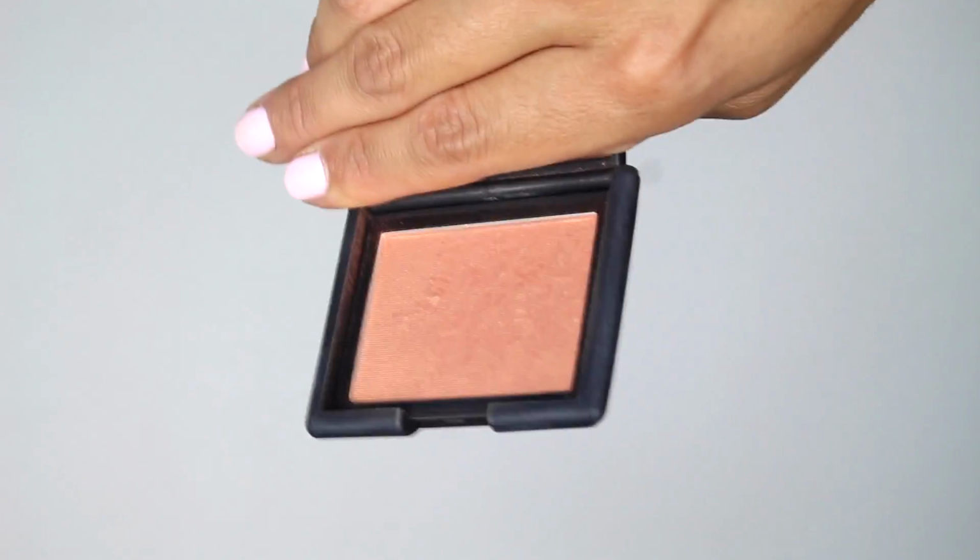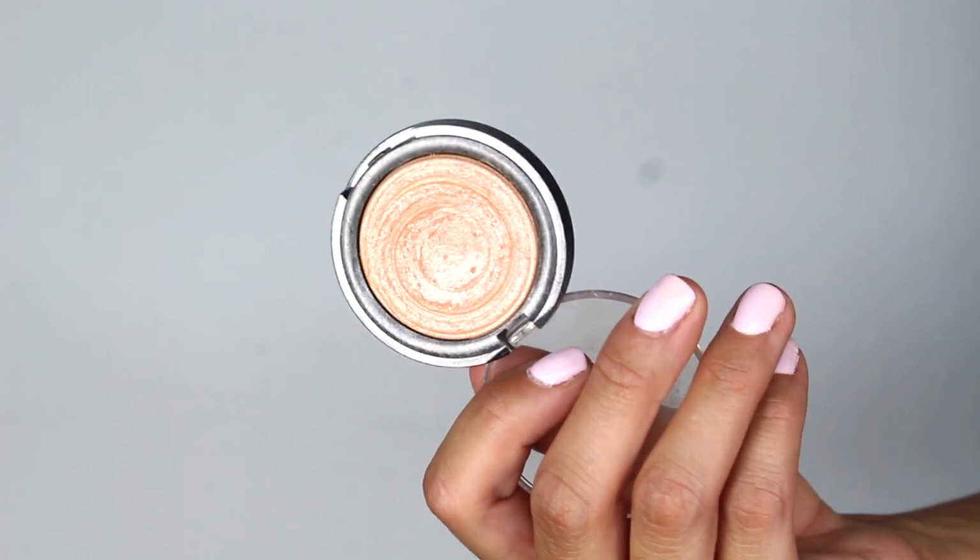After that, I'm going to go right onto blush. The blush that I'm using is NARS. This is Luster, and it's just this peachy kind of sheen, golden sheen kind of blush. It's so pretty, and you guys know I'm not a blush person, but I really love this one. Putting it on the apples of my cheeks and blending it into my contour and bronzer so everything just blends. You know what I'm saying?